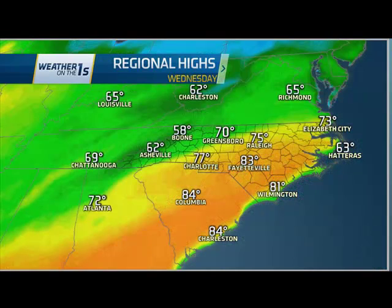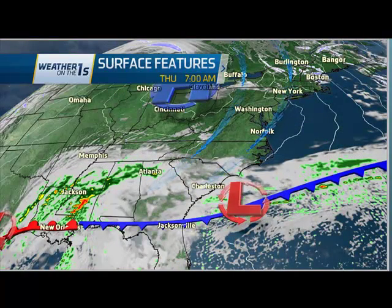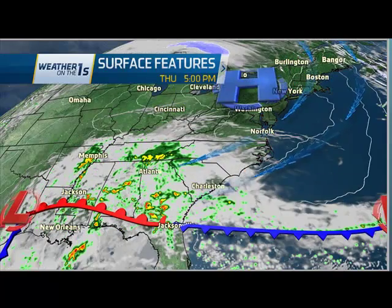Highs today will be warm. 83 in Fayetteville, 84 in Columbia and Charleston, maybe well up into the 70s again for Raleigh and Charlotte, and around 70 in the Triad region. Now, behind the front, some cooler air moves in. High pressure, a pretty potent area of high pressure over the northeast and the Great Lakes region, wedges down the eastern side of the mountains tomorrow.